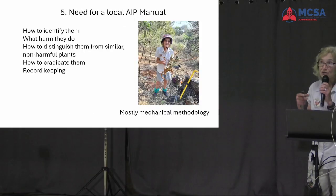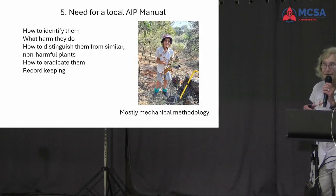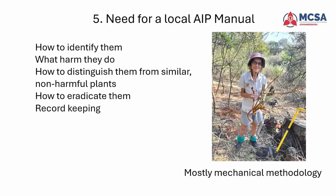So my book is based on practical experience, mostly from Kloofendal, and also some in the Magaliesberg. And then record keeping. It's very important that you have a record of the work that you do, because that motivates you. And it also gives your employer an indication of work done.